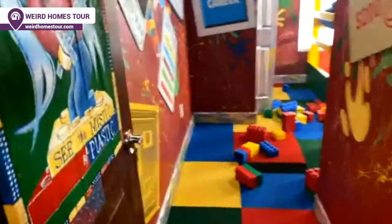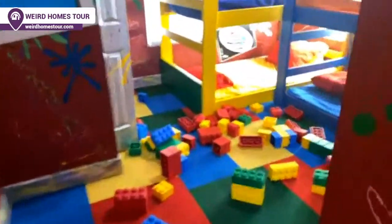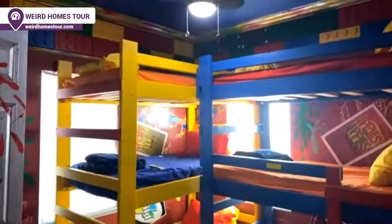Now, normally we cover this floor. We have hundreds of these giant Legos. Right now they're stacked up in the closet for the most part. People call this the Lego room, but it's actually the Games Gone Wild room.